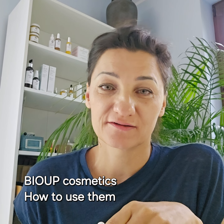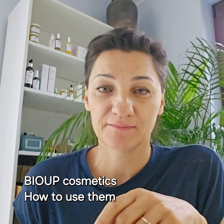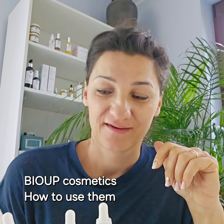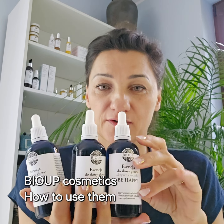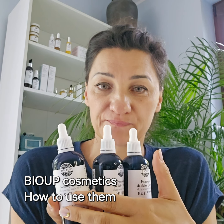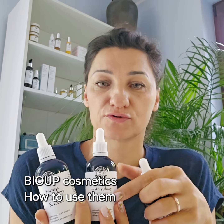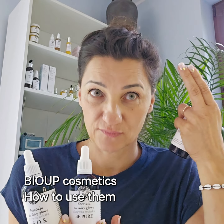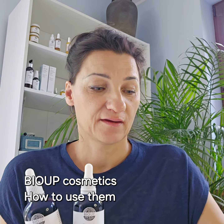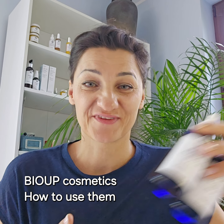BIOUP is a Polish brand of natural cosmetics. We make cosmetics for scalp care and face care. Starting with scalp, we have 3 water-based essences: for falling out hair, Be Pure for oily problematic scalp, and Be Happy to make your hair grow faster and be stronger.